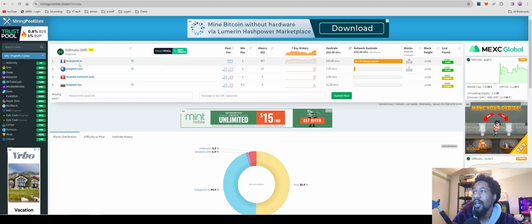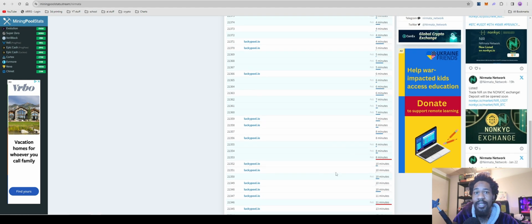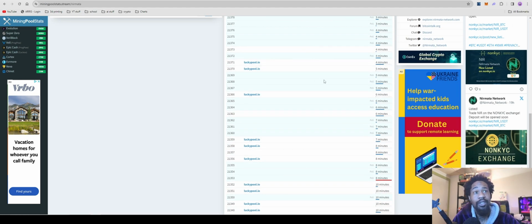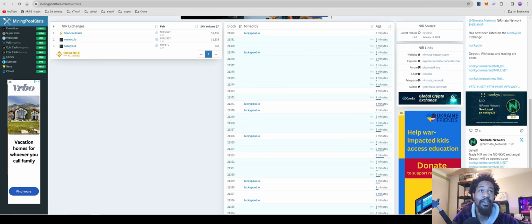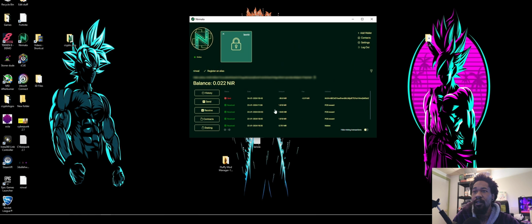But yeah, so luckypool.io, that's the main pool for it. EK pool just got listed on it, and this Nirmata Network, I believe, has been on it, but hasn't been getting any traction. As you guys can see, the proof of stake is still doing a decent portion. As far as the proof of stake goes, it is kind of lame. Here, if you guys can see, this doesn't really get too much bigger.